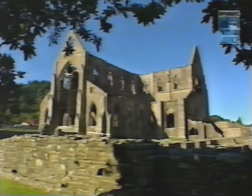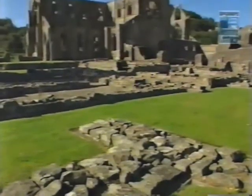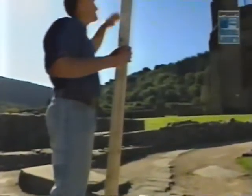The Cistercian Abbey of Tintern is often described as one of the greatest monastic ruins in Wales, and whether you approach it from Chepstow or Monmouth, it certainly makes a great first impression. Founded in 1131, it was only the second Cistercian monastery in Britain, and it remained a centre for monastic life and prayer for over 400 years.